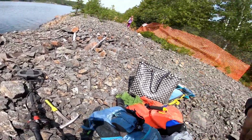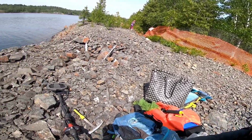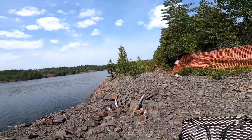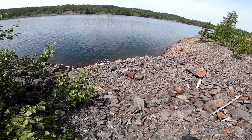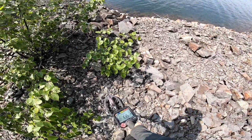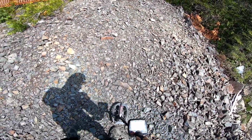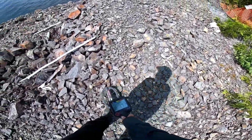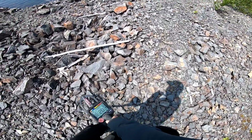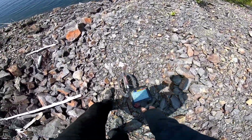I got my normal pinpointer here, and I'm pretty much ready to start detecting. So, I'll do that and see if I find something or not. Lots of iron there, I can see it. Those are mostly all iron signals. You can hear the grunts.